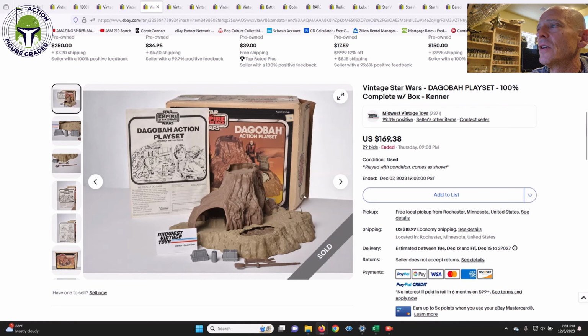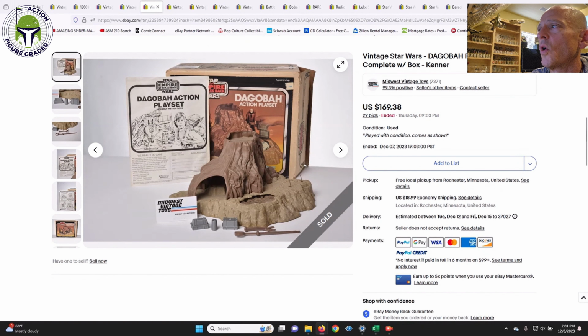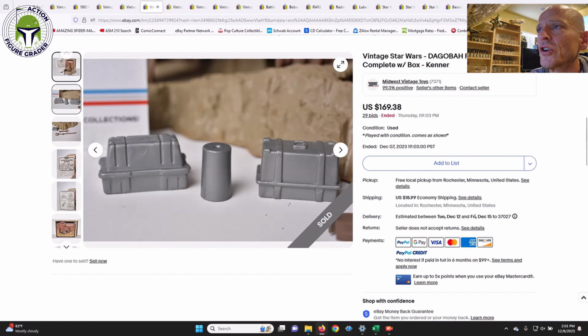I think I've got some vehicles that they sold here in play sets. Here's one, the Dagobah Action playset, and the foam was still in really good condition on this one. It included the box as well as the instruction sheet and all of the accessories for Yoda's home. That one sold for $169.38 in an auction on 29 bids. I think all of these closed over the last few days, 12/7. And I added another $19 shipping on that one.